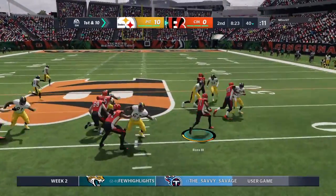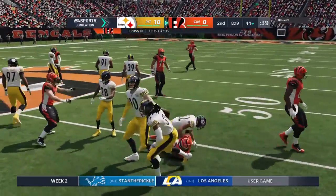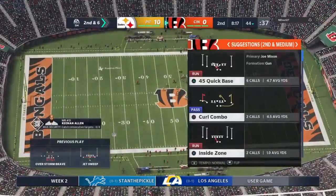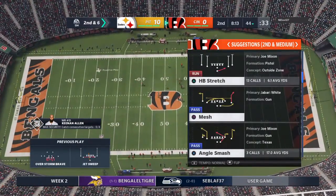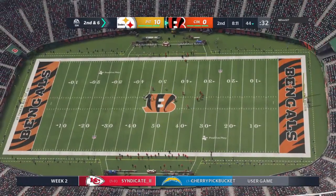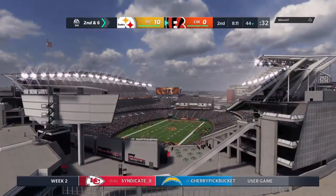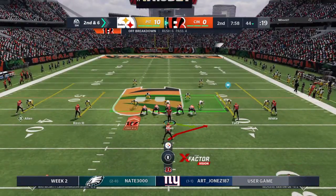And they're going to go jet sweep here. This is Ross with it. T.J. Watt in on the tackle. Wide receiver. Let's just make this one succinct. Nice job there. All 11 guys on defense diagnosing the jet sweep and putting it down. Now a 2nd down and 6.